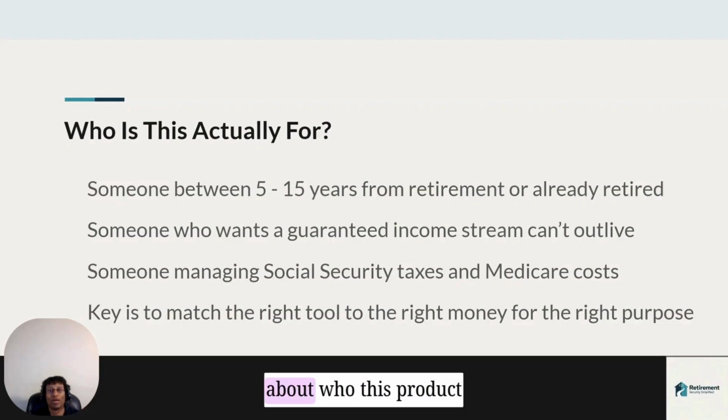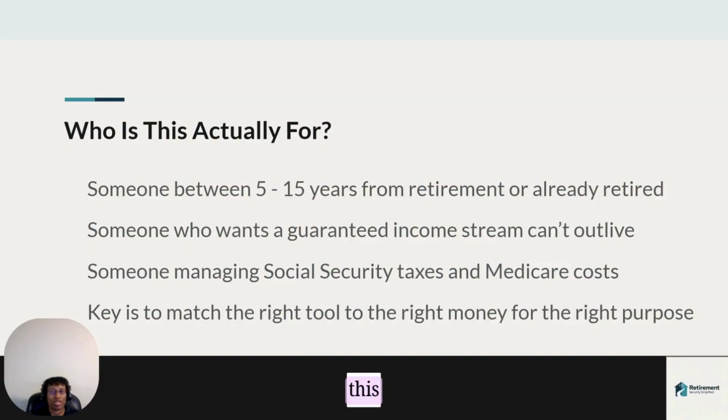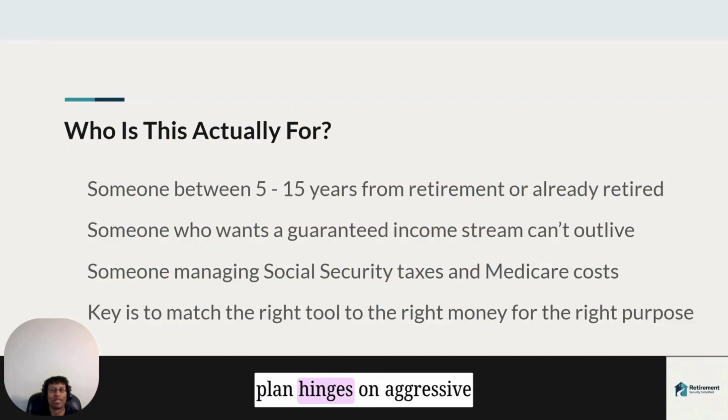Now, let me be clear about who this product is not the right fit for. If you need full liquidity with no restrictions, this is not your product. If you have a very long time horizon and a high risk tolerance and want to maximize market exposure, there may be better tools for that portion of your money. And if your entire retirement plan hinges on aggressive growth with no trade-offs, a fixed index annuity is probably not the right core strategy. The key is matching the right tool to the right money for the right purpose. Most of my clients do not put everything into an FIA. They use it to protect and grow the portion of their retirement savings that needs to be safe and reliable.